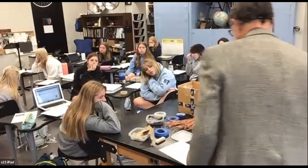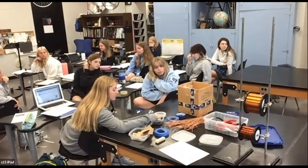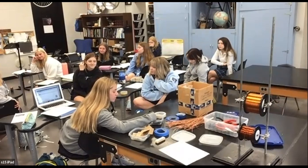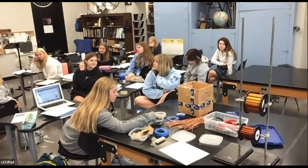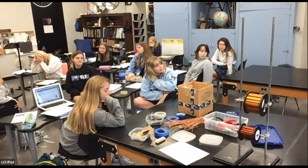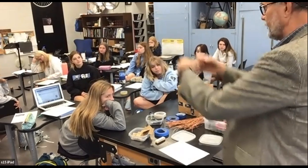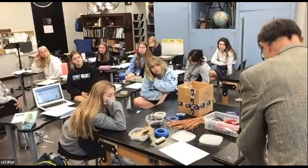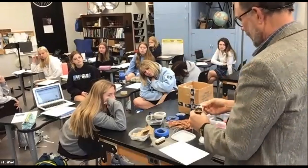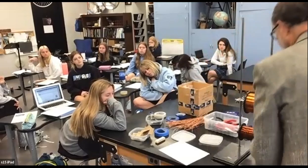The next thing you're going to need is a rubber band. You're going to need a rubber band to stretch around the ends of your motor. So you're going to take your rubber band and double it like this so that you can put it around the ends of your motor. And that's what's going to hold your brushes to the edge of your motor.